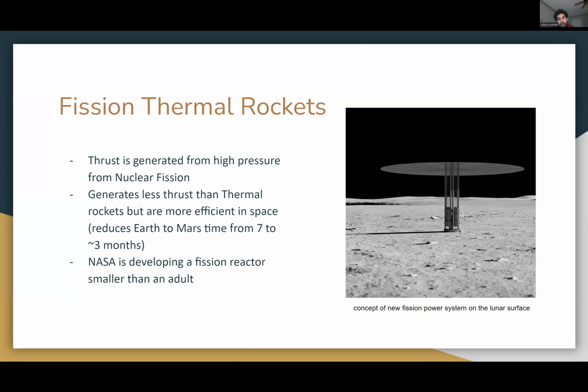And there are a couple of big challenges with these rockets. The first is safety. If one of these goes wrong, it can generate a lot of environmental damage at the launch site. And another problem is these are really big. Nuclear fission reactors are typically massive. So space agencies like NASA have been working towards making smaller reactors, and NASA is actually developing one that's smaller than a human adult.